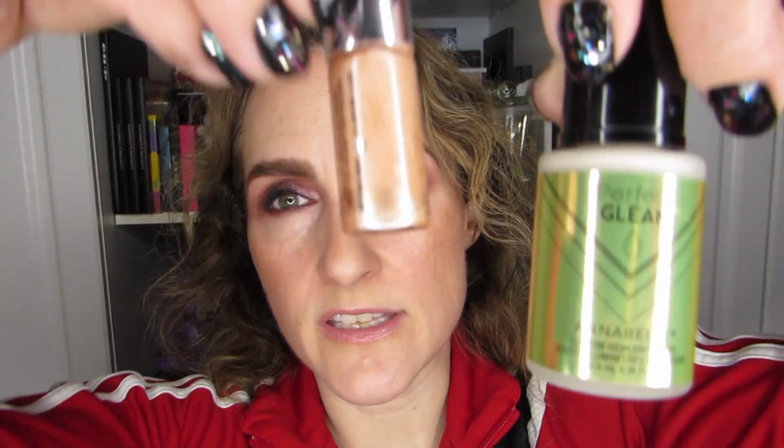So that is what I am adding in. I mean, really gold. I hope it works on my skin tone. I have kind of a yellowish skin tone, so that should work, right? It should work. Anyway, I'm going to put in this highlighter and also this little dispenser.